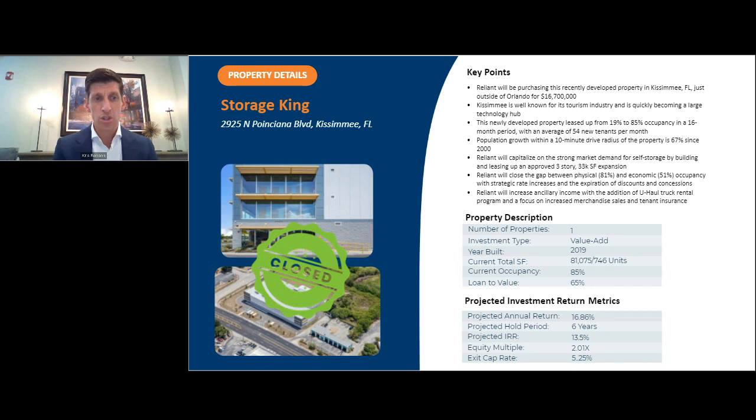So this was the first property the fund bought in November of 2021. This is in Kissimmee, Florida, just north of Orlando. Great market. It's growing, expanding. The Southeast is doing fantastic, as many of you know.